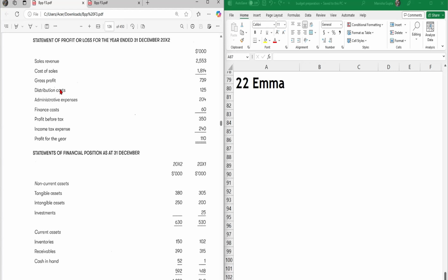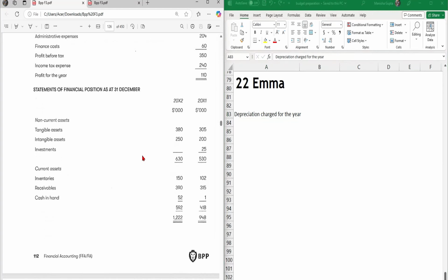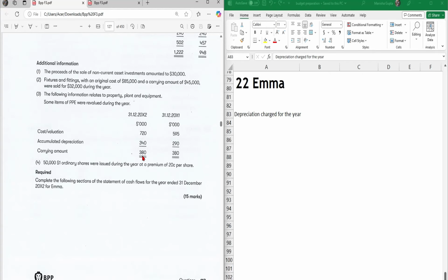So that means you need to perform a few calculations. Okay, and how can we calculate the depreciation which is charged for the year ended 31st December? If you look at the additional notes, they have provided us the accumulated depreciation. For the cash flow statement and this kind of calculation, you can go through the ledger method or the direct method. I will show you how.